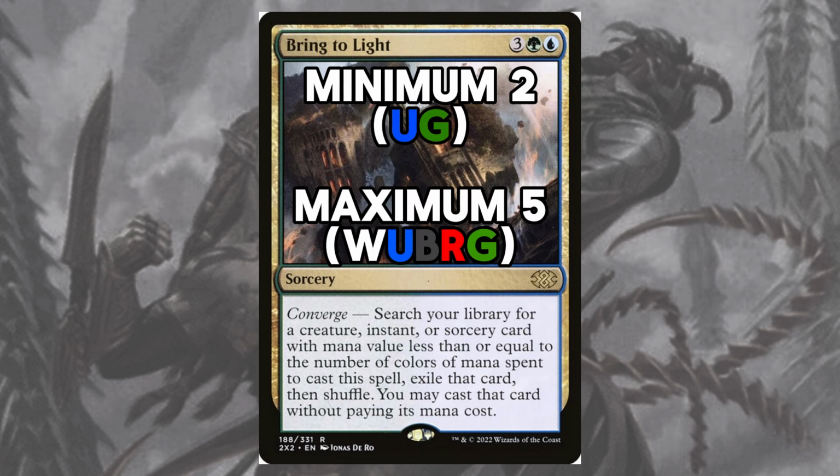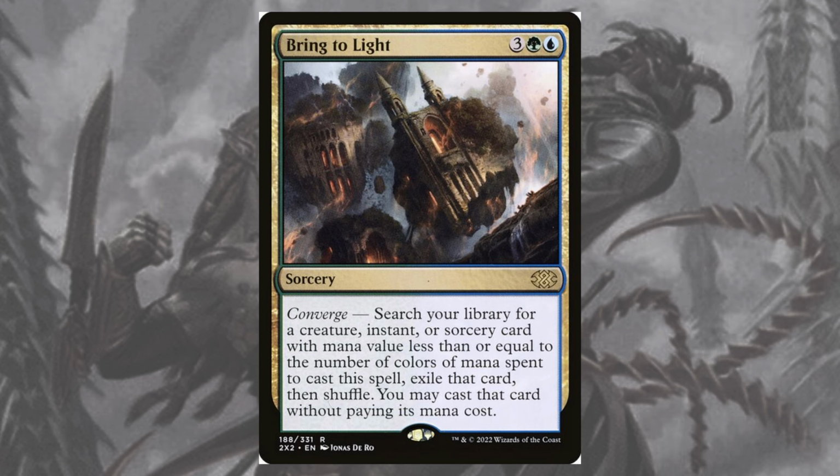Bring to Light allows us to tutor for a creature, instant or sorcery, and cast that card for free, so long as its CMC is less than or equal to our Converge cost. That means this is often just a 5 mana spell that tutors for pretty much anything in our deck that isn't an artifact or enchantment, which is a lot of stuff.